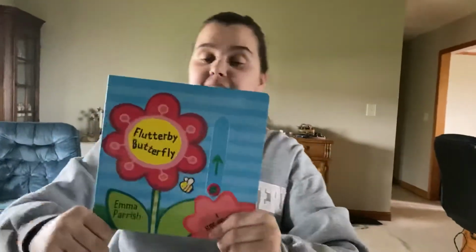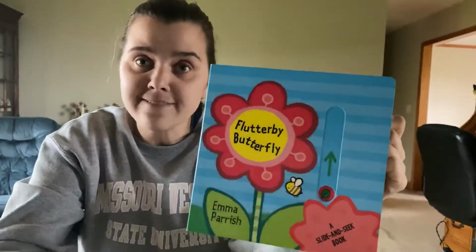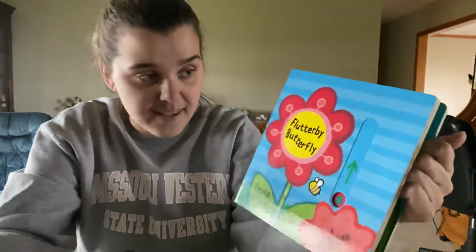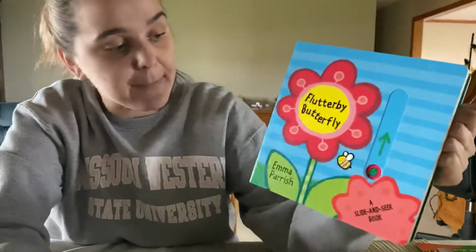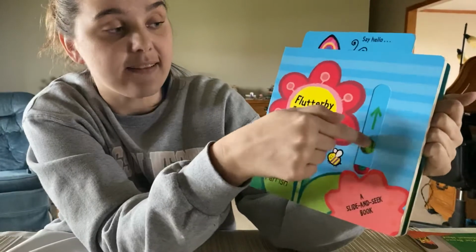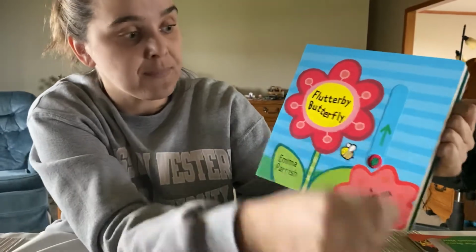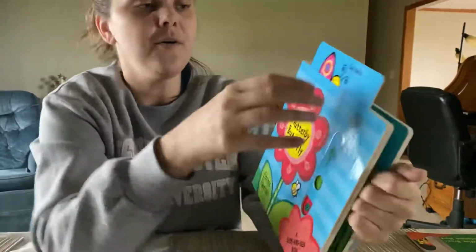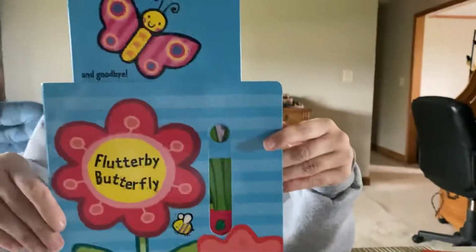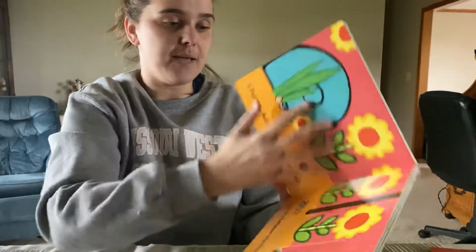All right, for our activity today, we're gonna read another book. This one is about a butterfly who has gone missing. Nobody can find the butterfly. Where is it? All right, so it's called Flutterby Butterfly by Emma Parrish. And it's one where we can slide and seek to find more pictures. Okay, so say hello and goodbye. It looks like we're looking for a pink and yellow butterfly. Let's see if we can find butterfly.